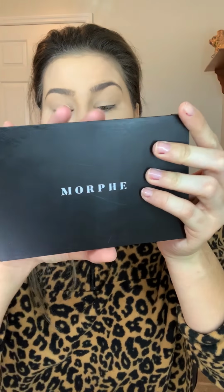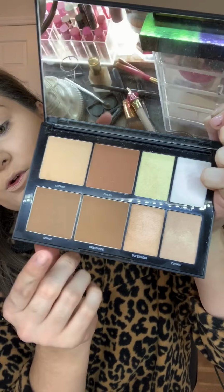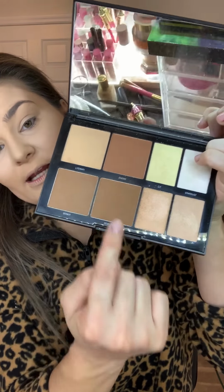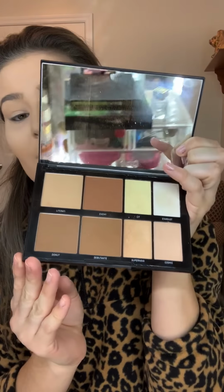I recently joined Estee and I have the Glam Bag Ultimate and I really like it. They've been sending me really good products. I got the Morphe Highlight and Contour palette and this is so good, especially for my light to neutral skin. So this is what it looks like. I normally will use this shade to bronze and then I'll just use a darker shade to contour the areas that I want to accentuate, like my cheekbones.